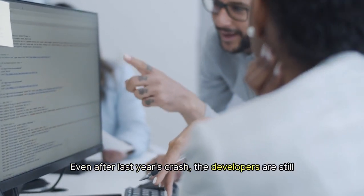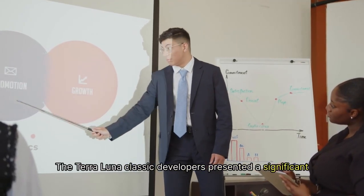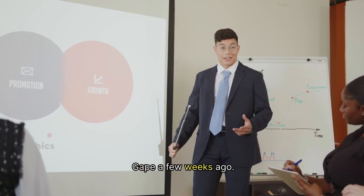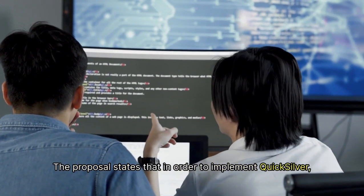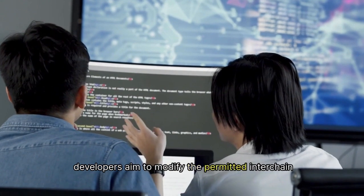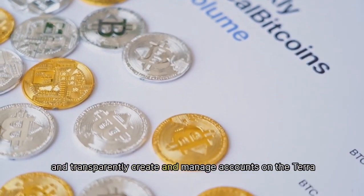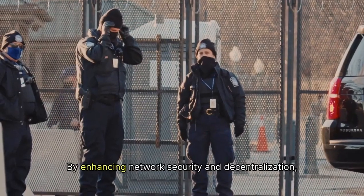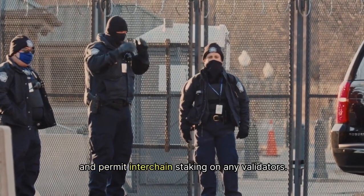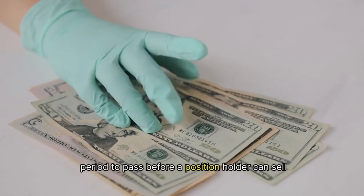Even after last year's crash, the developers are still putting in a lot of effort to keep the project running smoothly. The Terra Luna Classic developers presented a significant request to create and enhance liquid staking derivatives. According to a news story that surfaced on CoinGape a few weeks ago, the proposal states that in order to implement Quicksilver, an interchain liquid staking protocol for the Cosmos ecosystem, developers aim to modify the permitted interchain account host messages. This enables the Quicksilver chain to execute permitted messages and transparently create and manage accounts on the Terra Luna Classic chain. By enhancing network security and decentralization, it will also optimize liquidity and capital efficiency and permit interchain staking on any validators. Additionally, it eliminates the need for an unbonding period to pass before a position holder can sell the assets they have staked.